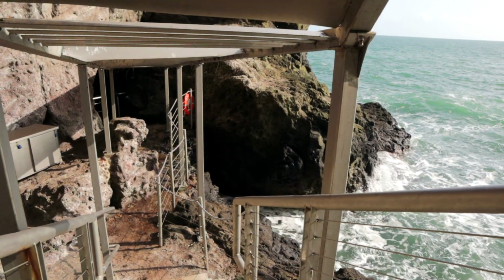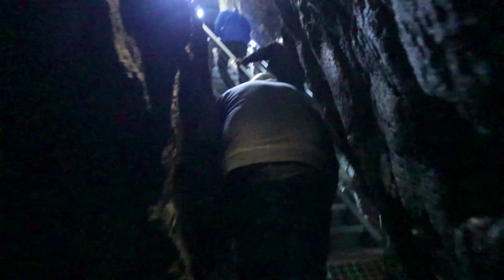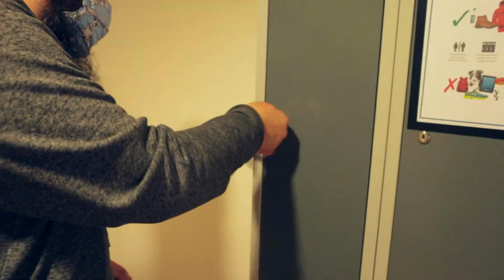That entire black cave is so cool. It is really steep, really dark, and in parts a very tight squeeze. So there is a reason they don't allow backpacks on the walk. I did wonder.